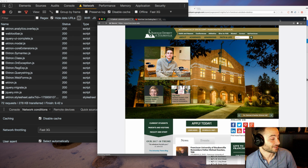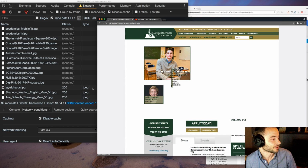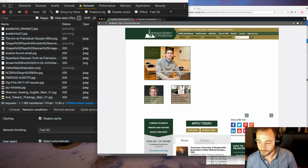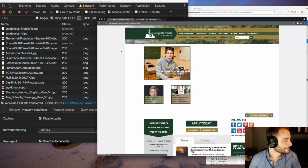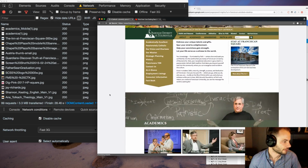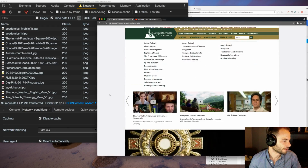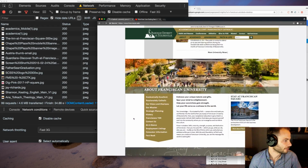You see how slow that was, right? Like waiting for the response from the network. That was really slow. Alright, so we're still waiting. I mean, at this point, the page is usable, but not everything is loaded yet. So you scroll down, pretty much everything was loaded. We're still waiting on some of these images.